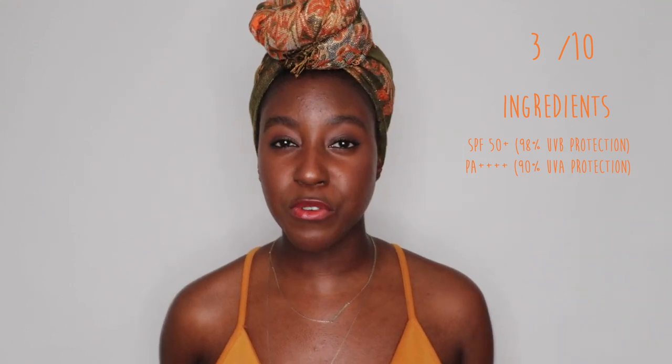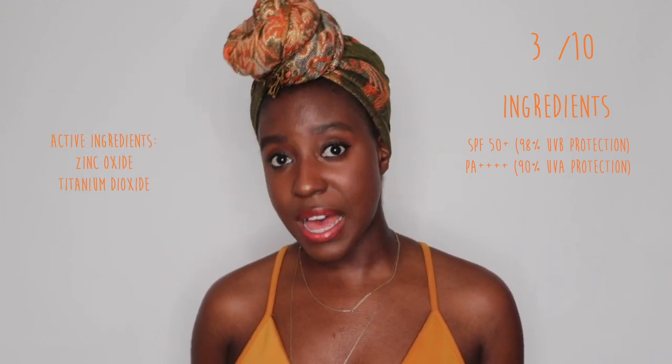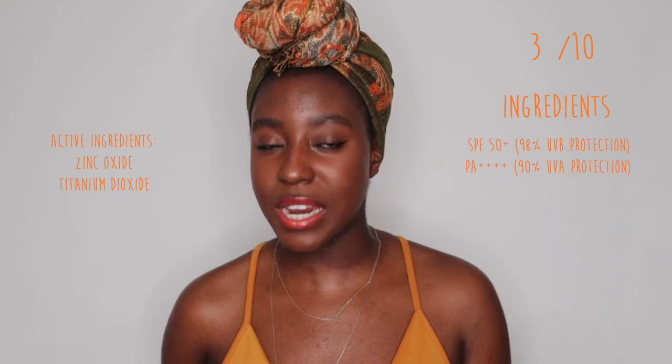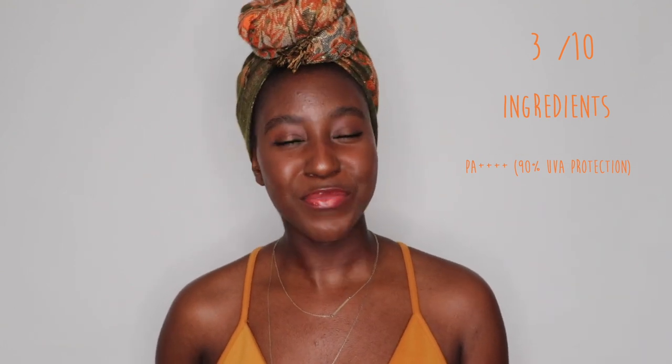If I didn't mention before, this sunscreen is a physical sunscreen and it has two of the best ingredients to protect your skin against the sun, zinc oxide, as well as titanium dioxide. Great coverage of both UVB and UVA. So you're covered here. For ingredients, this is gonna get a point for me.